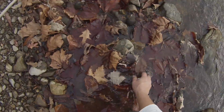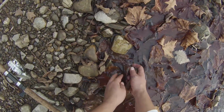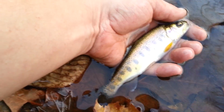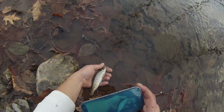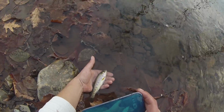But unfortunately he falls off here, which is not the best of trout handling, but I get him right back in the water. That's really important when you're handling trout to wet your hands first and make sure they stay in the water. Native trout here out of Tumbling Creek, out of the unstocked section.